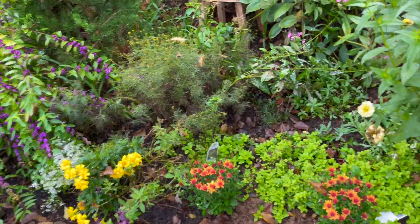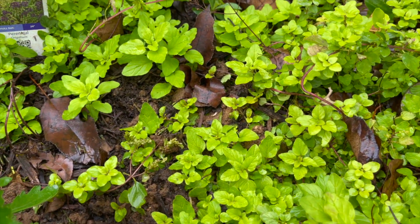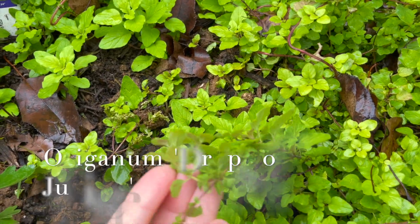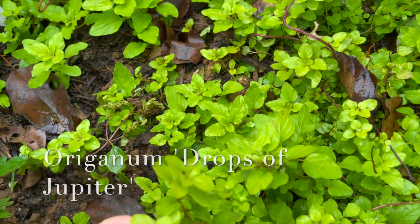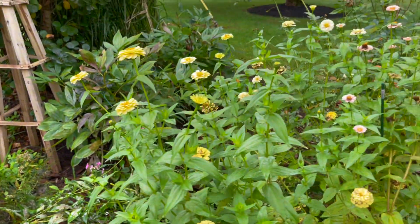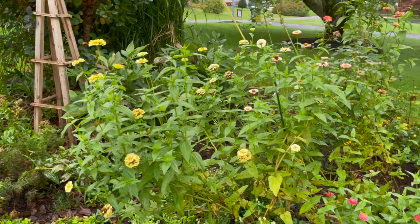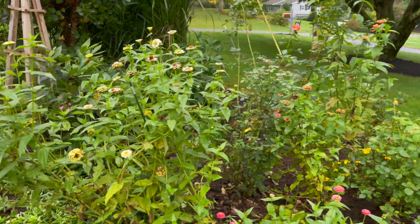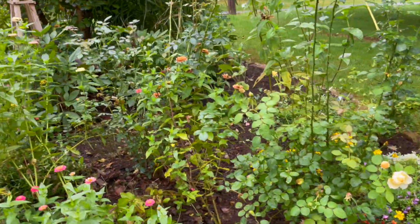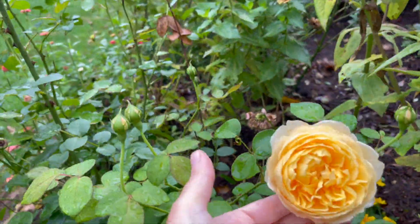So this bright foliage plant is Oreganum, Drops of Jupiter by Proven Winners. And it's beautiful. I love the foliage. I just planted this in spring. And then I've got some more Oklahoma ivory zinnias and a couple of David Austin roses. They're pretty much done blooming. I did just have one. And this one's Charlotte. Isn't that beautiful?